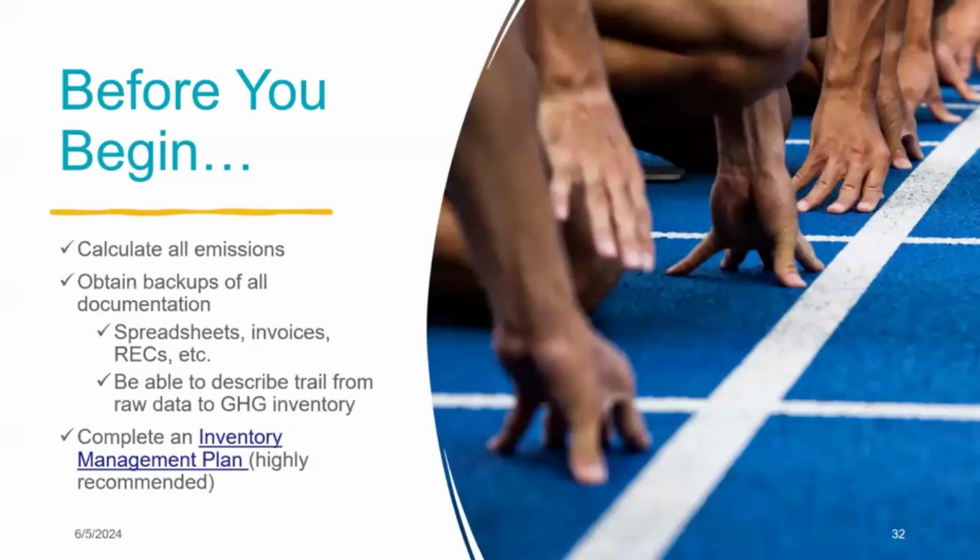So before you begin a verification, it's important to, first of all, complete your greenhouse gas inventory. This is going to help the verifier give you an accurate quote for the service if they really have an understanding of your operations and your emission sources. Prior to actually kicking off the verification, it will really help them to develop a good schedule, and assess the procedures and the team they need. This is really the first and most important step.